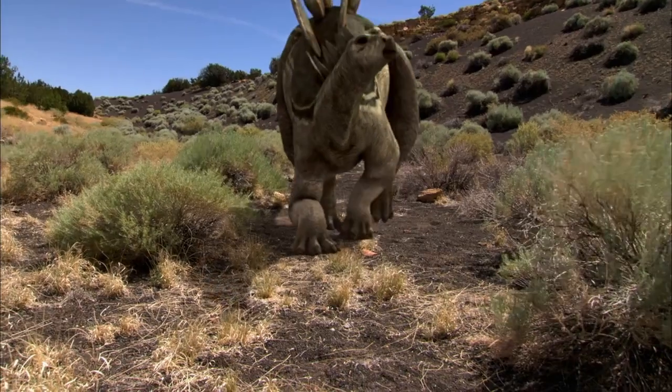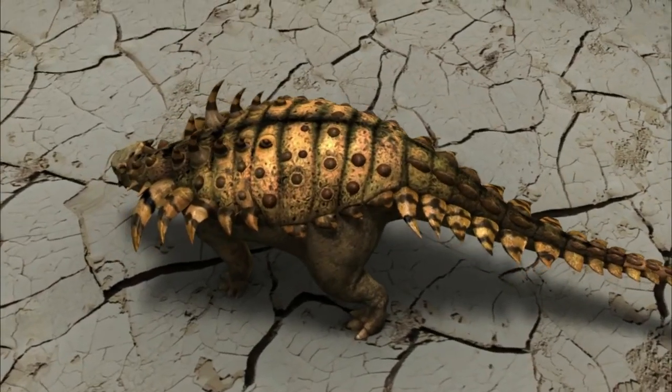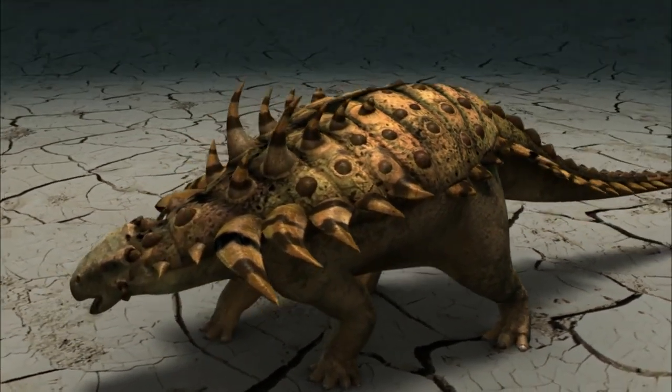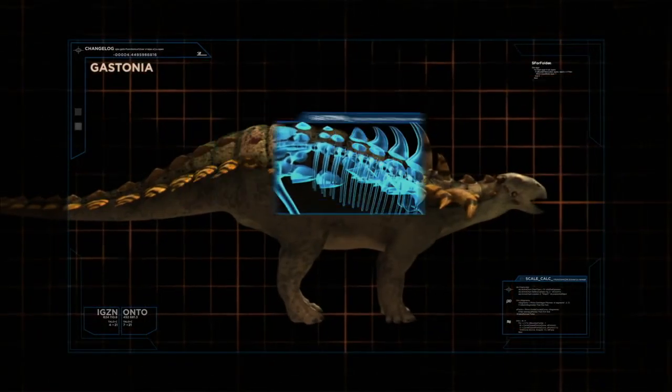Gastonia is the spiniest of all the ankylosaurs. And when you think of the ankylosaurs, these are the heavily armored, tank-like dinosaurs. Then, scientists realized something remarkable. This animal's armor was actually embedded in the skin. There are lots of armored dinosaurs, and many of them have armor plates, flat plates on their bodies. Some of them have spikes on their bodies. Gastonia has a lot of spikes on its body, huge spines coming off its shoulder and its sides. So it was sort of like a walking armored pincushion.